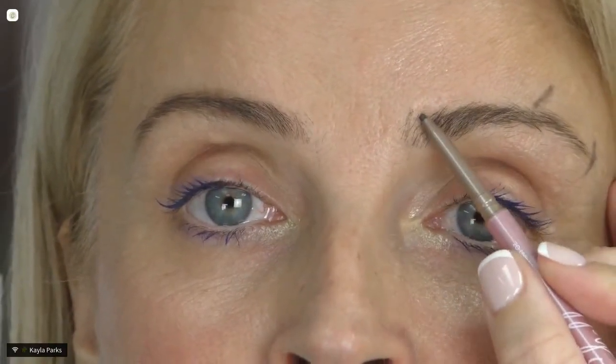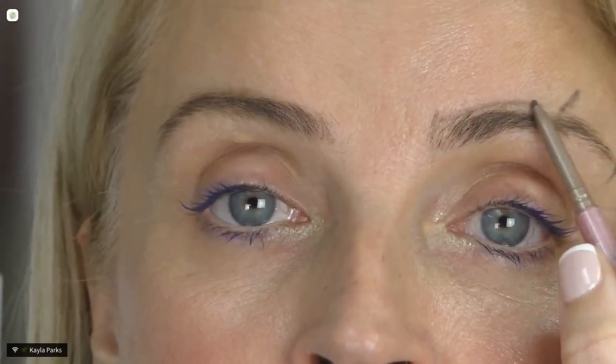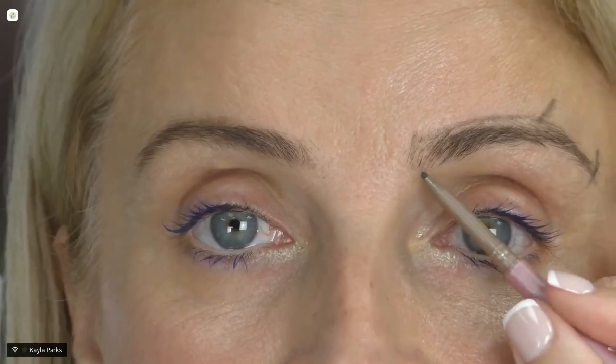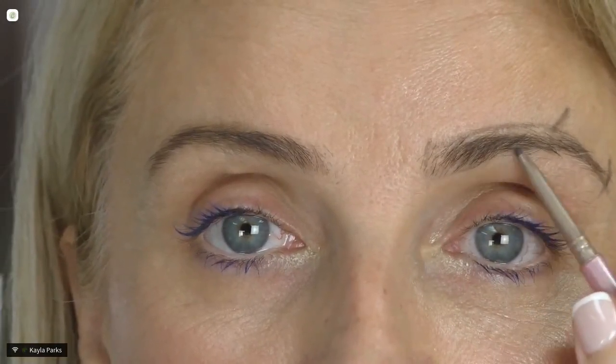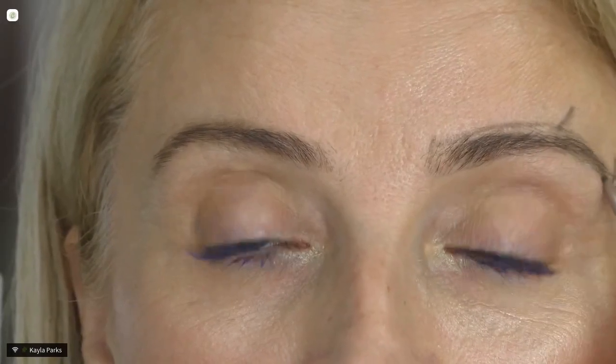So a lot of times when I'm determining the fullness of the brow, I'll go to their natural shape, or if they don't have a shape there, I will look at the fullness of their lips, and I will then determine if their brow should be a little bit fuller because they have fuller lips to balance it out, or if the brow should be a little bit on the thinner side because their lips might not be as full, so it might not balance it out as well. So that's kind of my rule for the thickness of the brows. And then I'll do the same line down below.